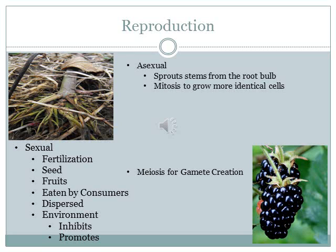Then, animals eat the fruit for nutrition. When they defecate, they reintroduce the seeds into an environment that will either allow or inhibit growth. The asexual aspect of reproduction is the sprouting of the plant through the bulb. The identical cell creation is created through mitosis.